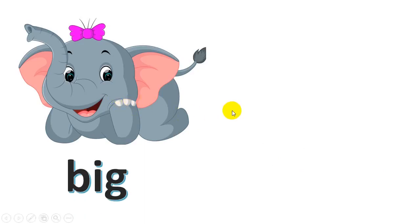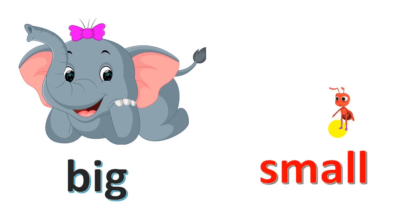Yes. So, look at these pictures. Can you guess what animal this is? That's right. This animal is an ant. So, is the ant big or small? Good job. The ant is small. Okay. Listen to the teacher. Big. Big. Small. Small. Good job.